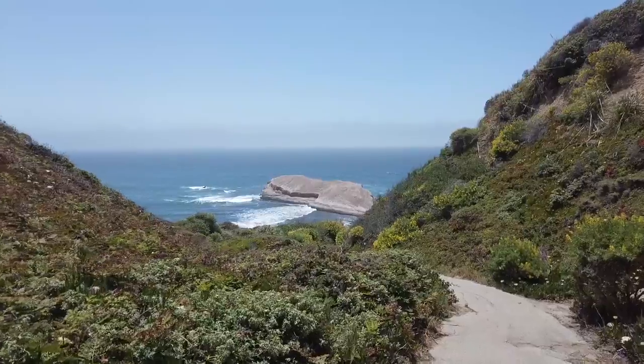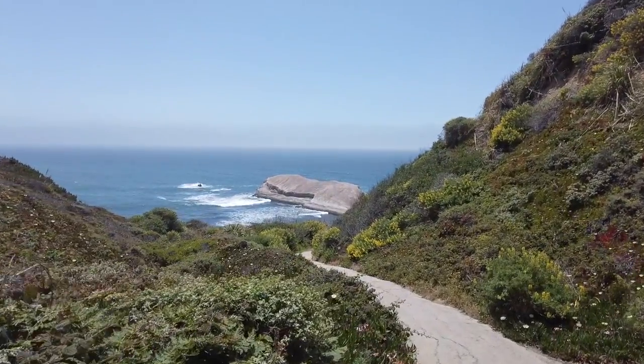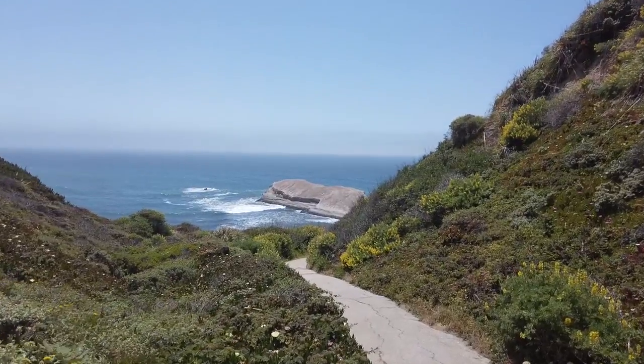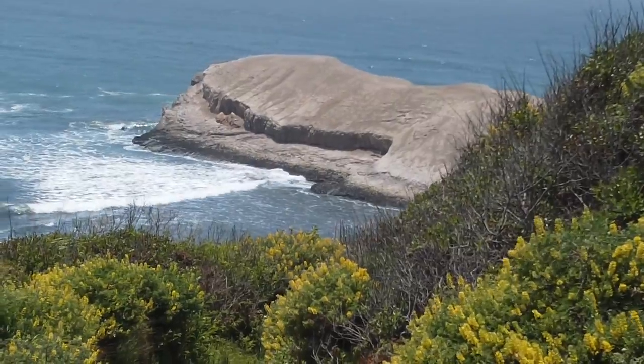Okay guys, I'm going to get a shot of this as I'm walking down. It's really pretty, whatever that thing is. It's like a rock formation.